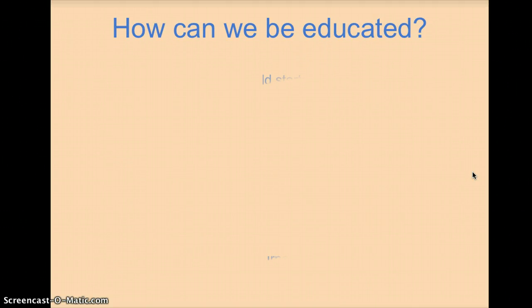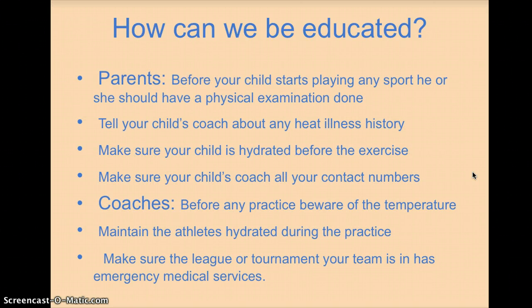How can we be educated? Well, as parents, before your child plays any sport, he or she has to have an exam done. And make sure to tell your child's coach about any heat illness history. And for coaches, make sure to be aware of the temperature outside and keep the athletes hydrated throughout the practice.